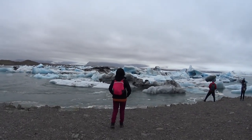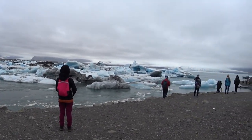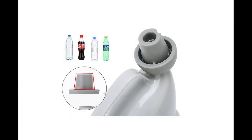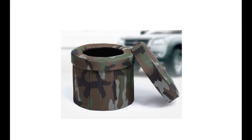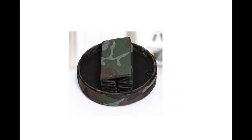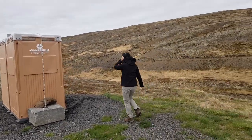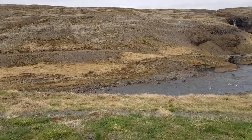How do we pee and poo there? We bought this urinal online. It can fit any bottle, and we simply empty the bottle at the nearest toilet. We also bought this car toilet seat for poo. It came with bags and hardener. It was compact when folded but sturdy to sit on. We never used it because toilets were available, but it was still good to have it as an emergency backup.